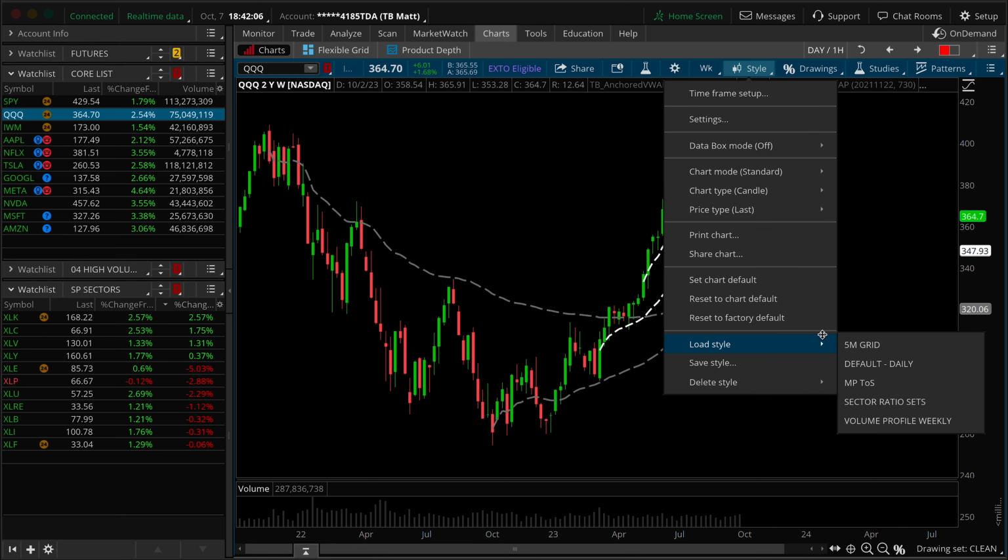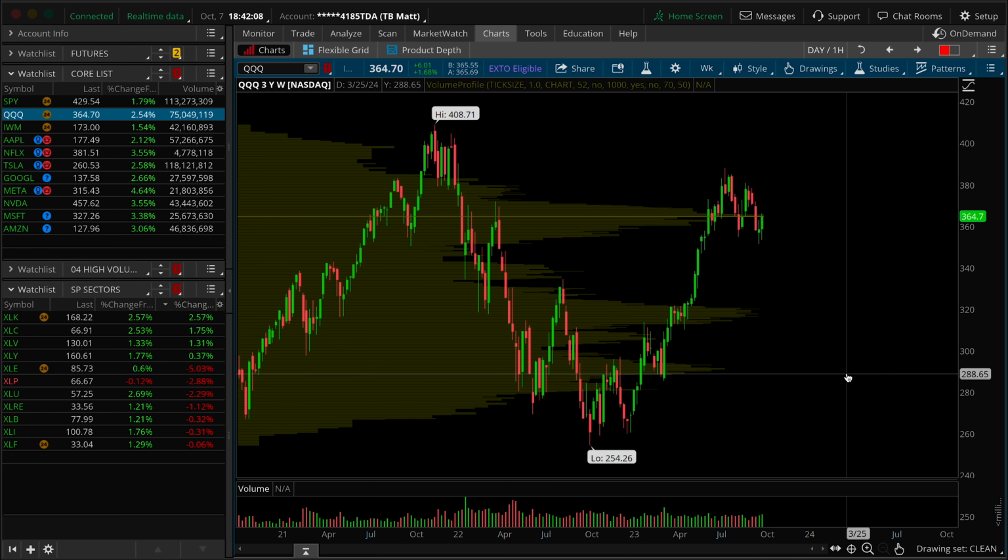Let's take a look at the volume profile on the QQQ, and what we'll find over here is that we're already at the high volume node. So is it possible that the Qs might struggle, or at least produce more so two-sided trade at the high volume node? It's definitely possible.